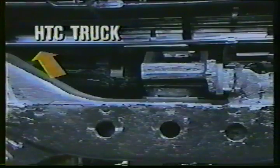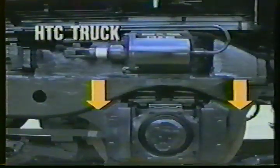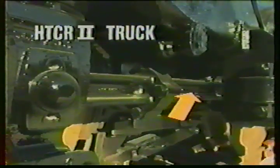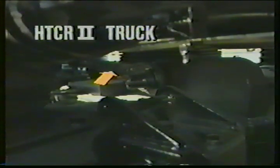The HTC-R2 truck lacks the center plate, truck bolster, side bearings, pedestals, and pedestal liners found on older HTC trucks, but does have additional components, such as traction rods, steering beams, and steering linkage. These components are readily visible from the ground and should be inspected during the locomotive's daily inspection.